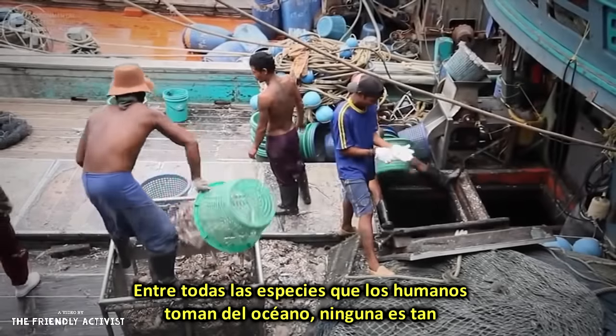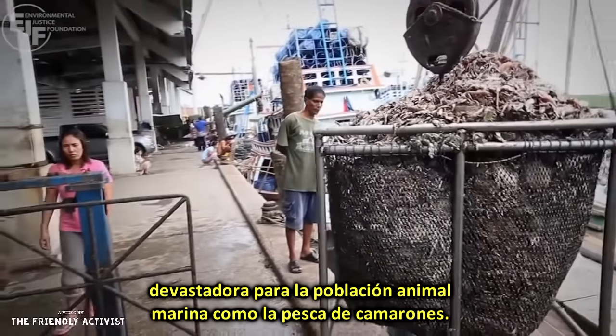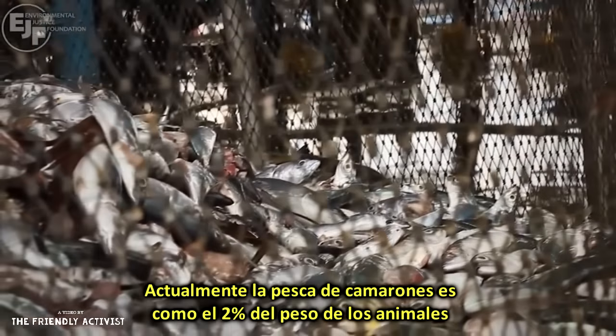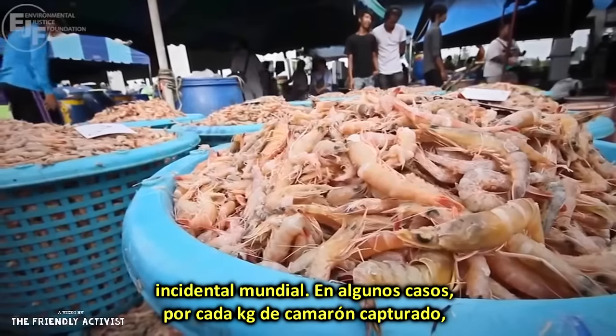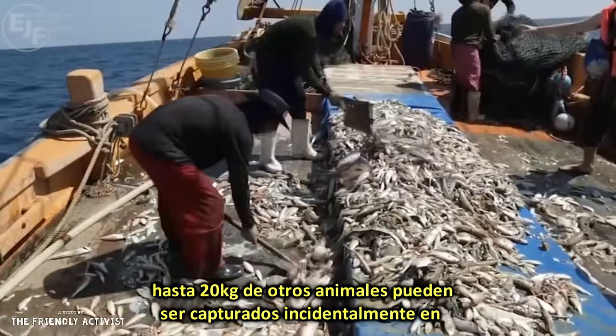Out of all the species that humans take from the ocean, none is as devastating on marine animal populations as shrimping. Currently, shrimp make up about 2% by weight of the animals taken from the sea, yet make up a third of global bycatch. In some cases, for every 1 kilogram of shrimp caught, up to 20 kilograms of other animals can be caught as bycatch in the process.